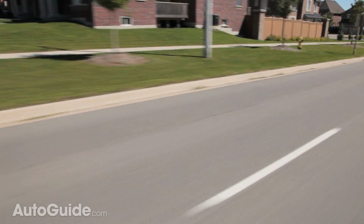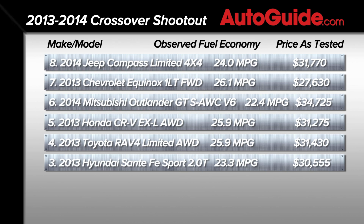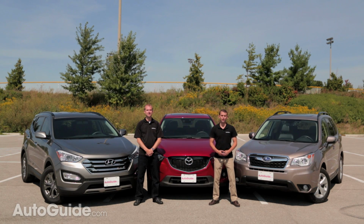And now on to the results. Coming in third place is the powerful, spacious Hyundai Santa Fe Sport. And that brings it down to the final 2, and the winner is the Subaru Forester. Try as Mazda may, it just couldn't stack up, but it's worth pointing out that this was an incredibly close comparison. The Forester is easy to drive, it got the best fuel economy, and to top it all off, it's also one of the safest crossovers in the segment. All of that adds up to give it the win.